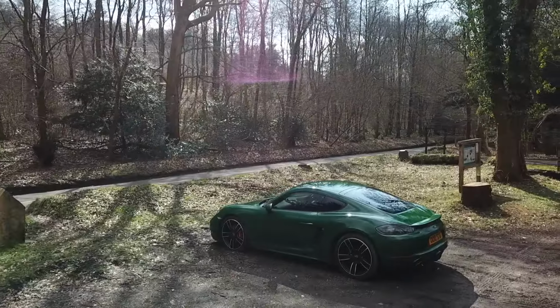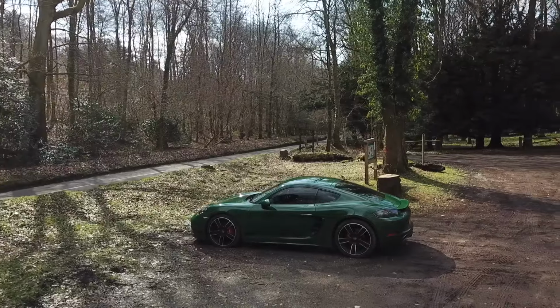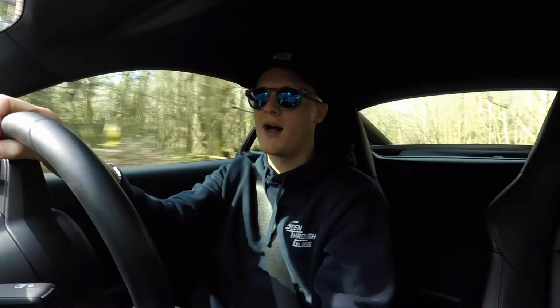There are a few niggles on the interior. I've got quite a few rattles, and that could be down to the fact that this is an ex-demonstrator car that was probably given quite a hard life before I picked it up, but still, I was expecting a little bit better from Porsche.